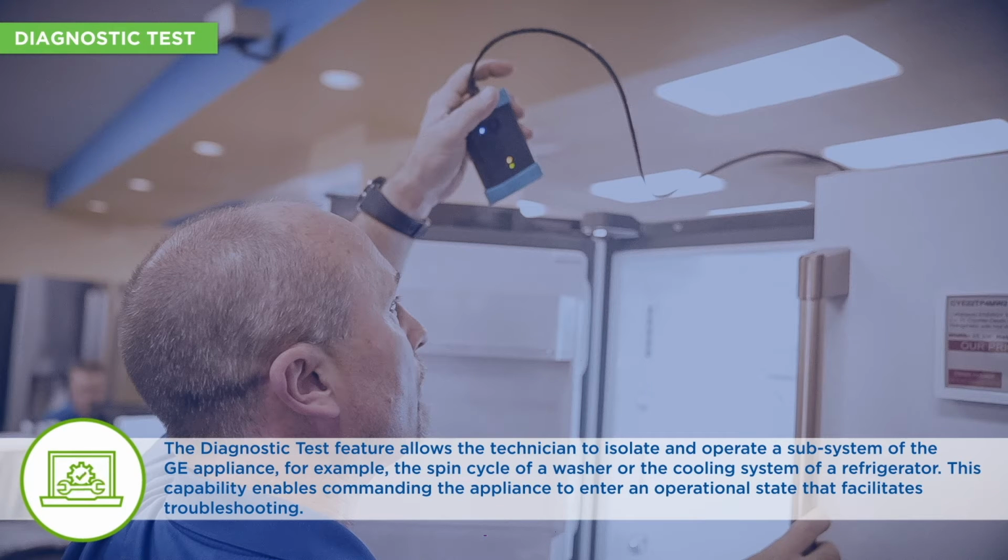The diagnostic test feature allows the technician to isolate and operate a subsystem of the GE appliance, for example, the spin cycle of a washer or the cooling system of a refrigerator. This capability enables commanding the appliance to enter an operational state that facilitates troubleshooting.